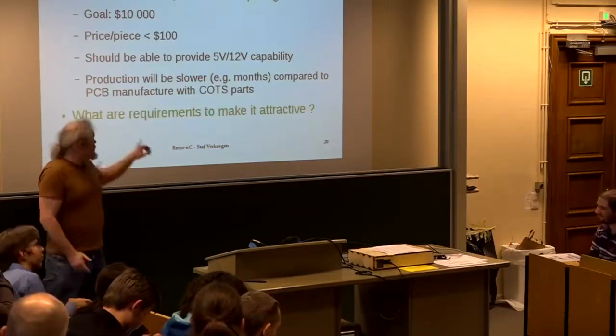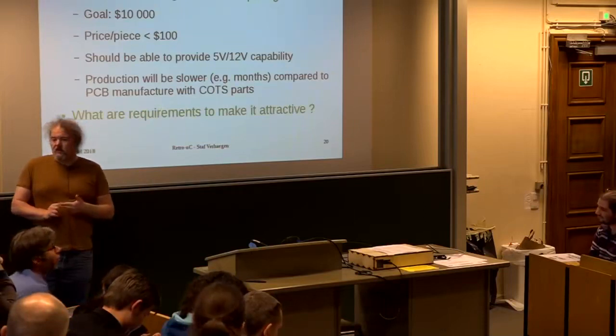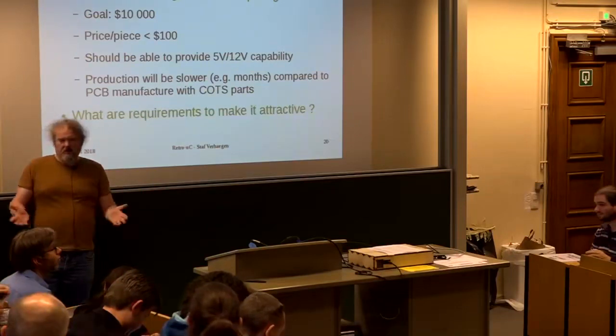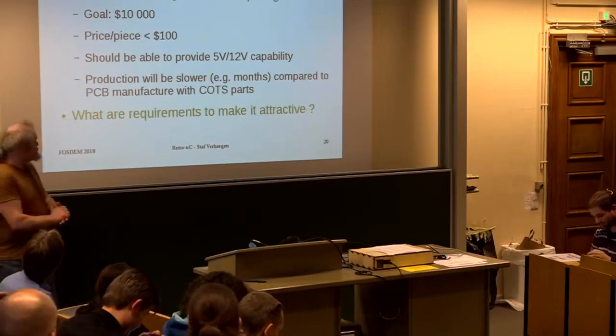But also, like I said here, the 5 volt capability, the 12 volt capability, you typically don't find in FPGA. And then you have to use interface chips. It depends on your personal preference.